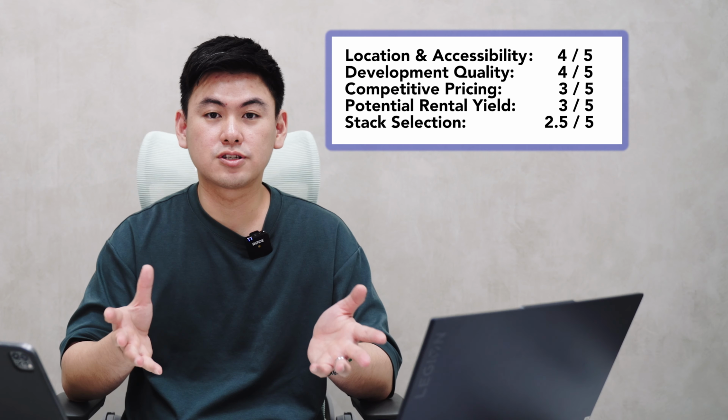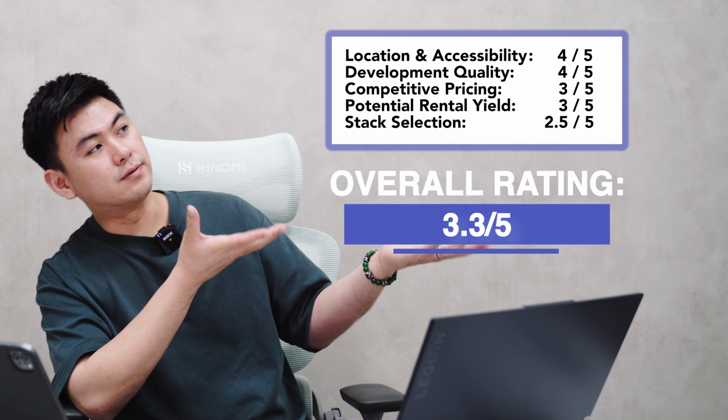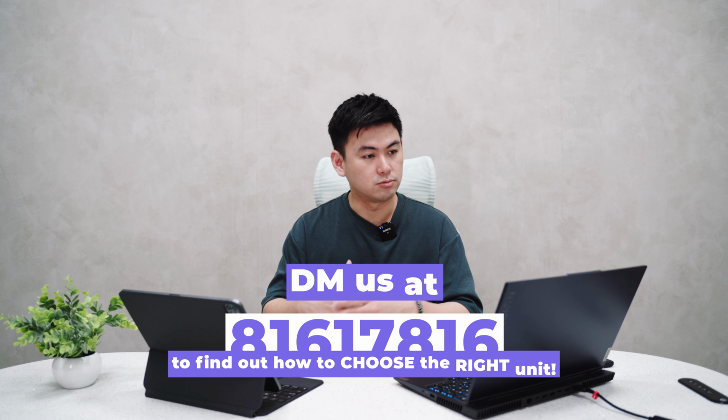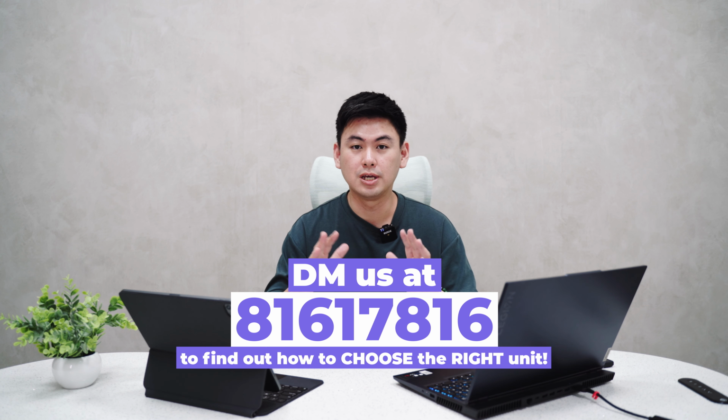So gathering all the different scores from the various factors, we have an average score of 3.3/5. So we hope our analysis has been helpful for you in understanding Lentor Hills Residences. If you want to know what kind of units you should be going for, whether the value is right or not, feel free to drop us a DM, give us a call, and we'll arrange a viewing for you and a session with you immediately.